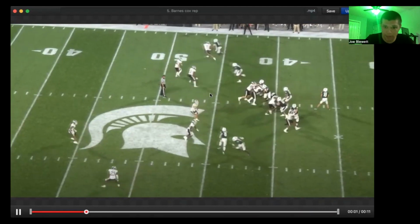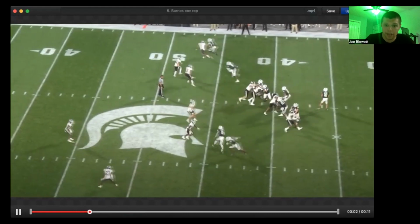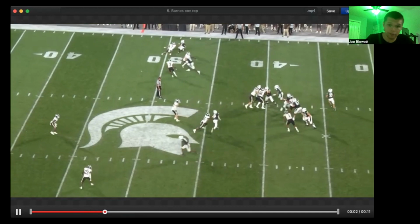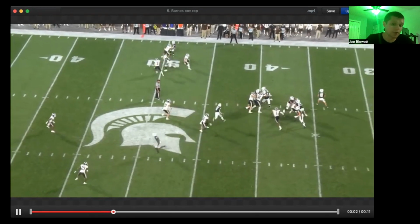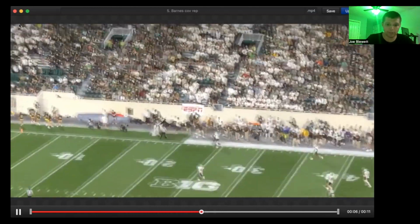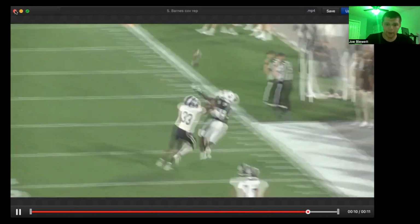It's a good job just staying really patient inside. It's a good job shuffling. It's a good job just taking a good angle right here. Not necessarily aggressive enough to get over to underrun it, and not conservative enough where he didn't get a hand on where he couldn't squeeze him to the sideline. So it's a pretty good rep by Zaire on that one.